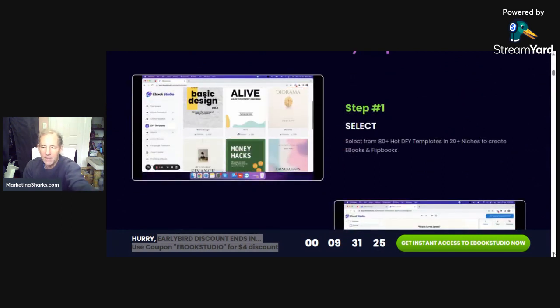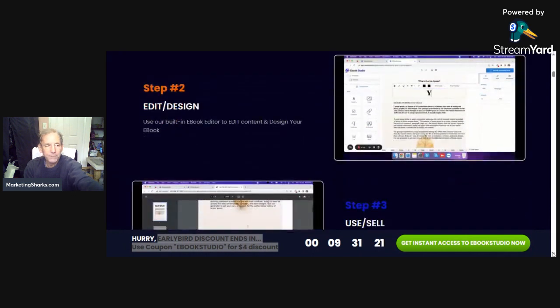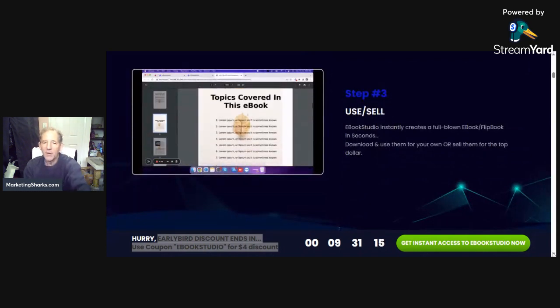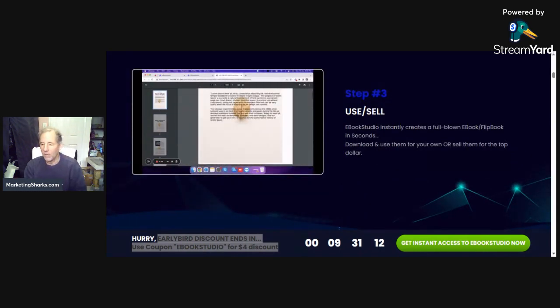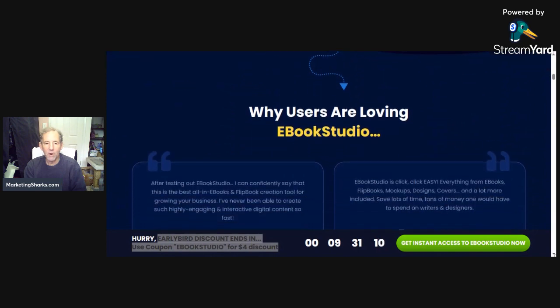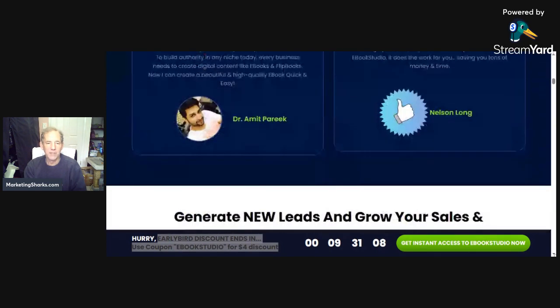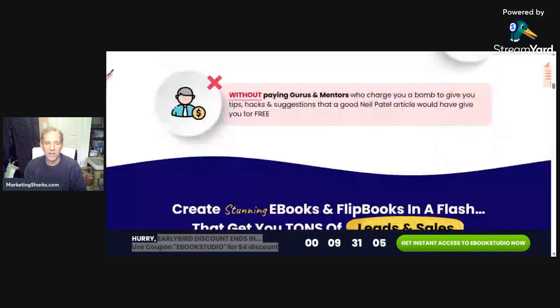Look at this, select from the templates in 20 plus niches to create these. It's all set up for you. Bam, bam, you can edit a bit of stuff if you want to do it that way. And you can give it away, you can sell it, whatever kind of thing you want. There's a whole bunch that are already included with this. Let's see, I'm going to say 2,000 off the top of my head.